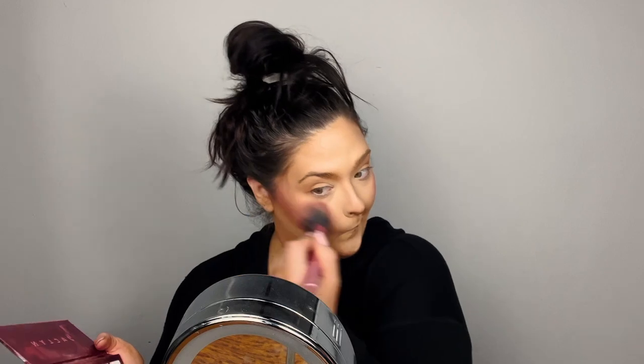Never start right on the apple, it tends to look really aggressive. You can slowly airbrush that in. I always say leave a two-finger area right there, just keep that nice and bright. That way when it hits the cheek here, you have all that dimension. And then I want to connect all of this. I kind of want it to look like watercolor.